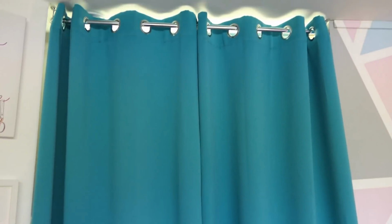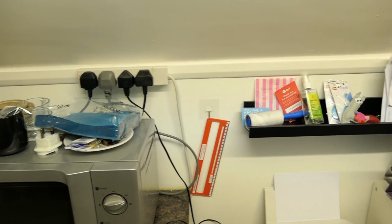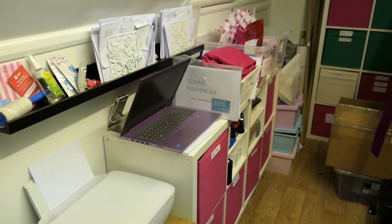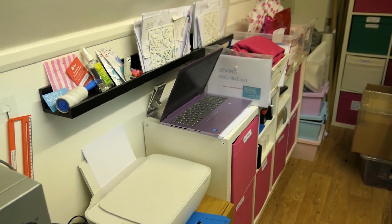And then here we've got our turquoise curtains, and I'll show you what's behind the curtains if you come with me. So to the left of me, past this microwave, we do have a kitchen area with a fridge and sink and everything, but I'm not going to show that to you because I haven't washed up from this morning's class yet.